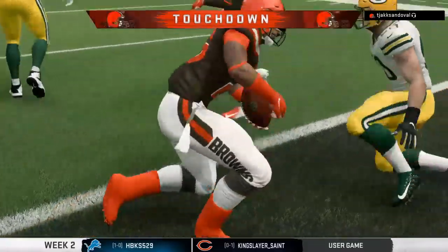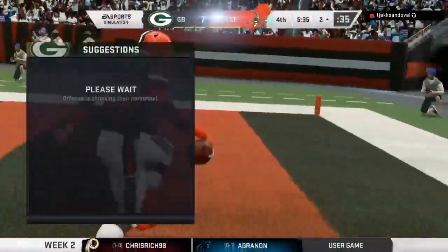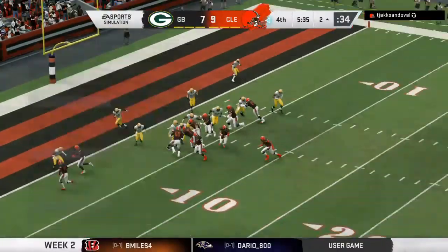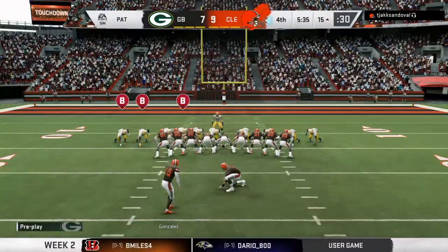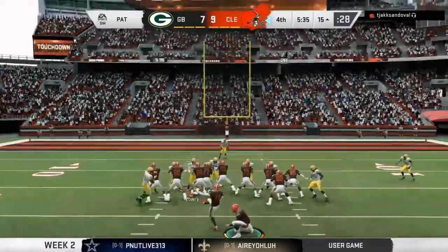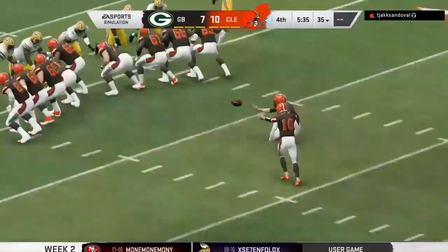And he takes this one in for a Brown score. Saquon Barkley, his 2nd touchdown on the season. And once again, the Browns are back in front. Gonzalez good on the extra point, and the lead is now 10-7.